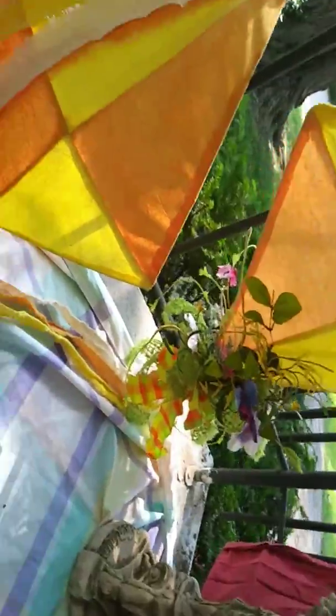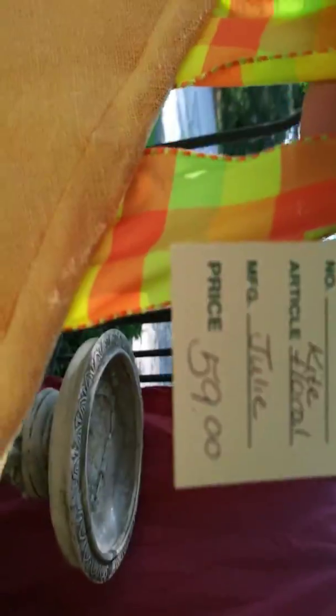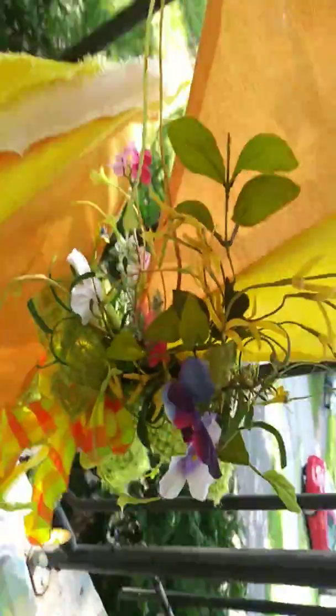First of all, I guess you would hang this. There it is right there, and it's got this hang thing right there. And the price on this is, it's a kite floral, $59. Really? Who would pay $59 for that? Not me.